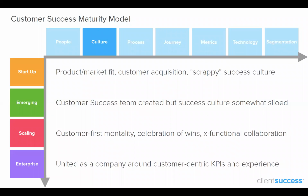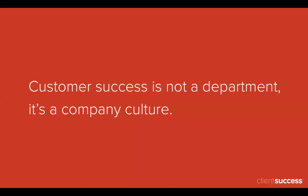They start to understand the importance of taking care of customers and that it's a team sport. So you start to get more of a customer-first mentality, celebrating wins on the post-sales side, just like you do on the sales side, and then a broader cross-functional collaboration around customers. We like to see customer teams start to do that earlier, even in startup or emerging phases, but there's a level of maturity that happens over time that this really starts to become embedded throughout the fabric of the organization. And then finally, the best enterprises are united as a company around customer success-centric KPIs and the overall customer experience, measuring that and united in driving an excellent customer experience. We say that customer success is not a department, it's a company culture.